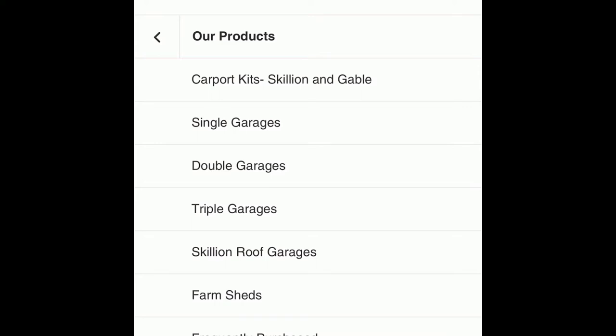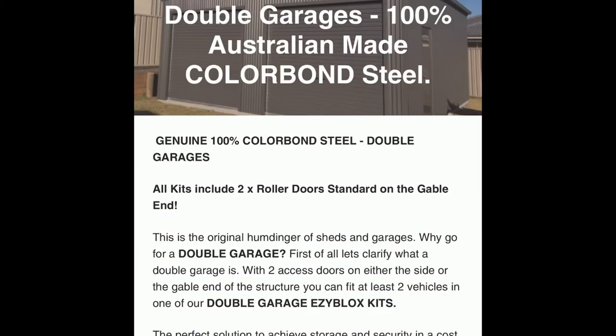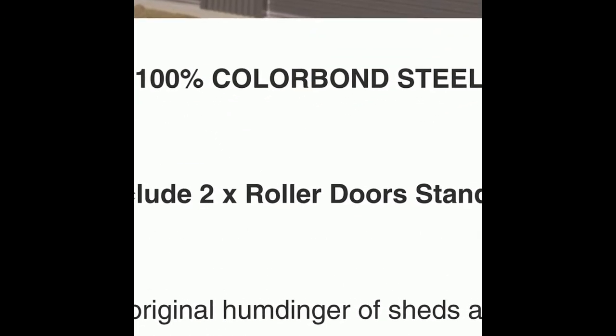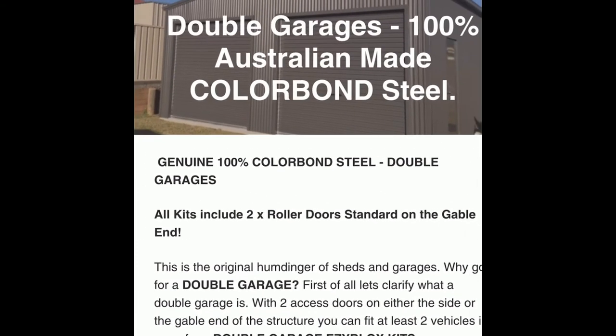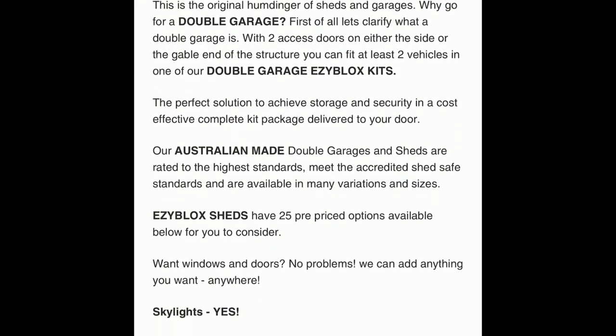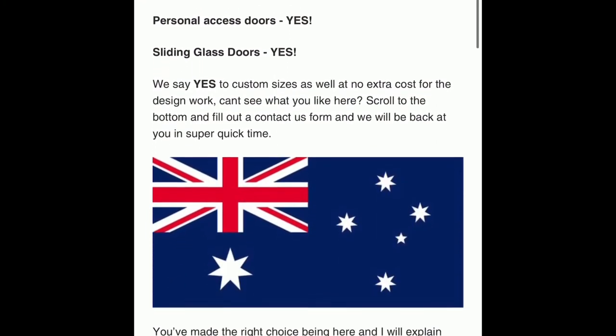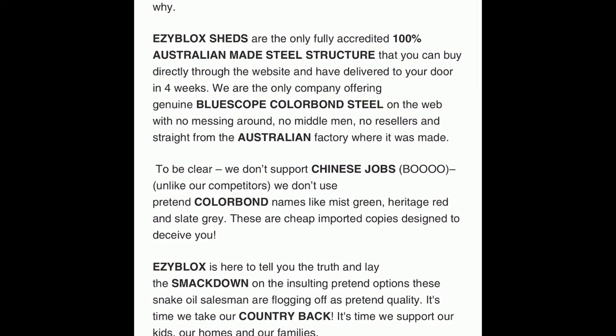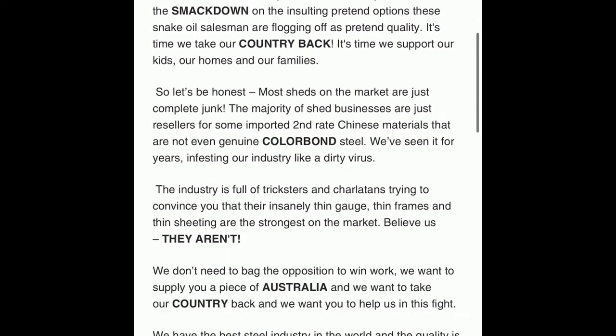Let's click on our double garages. Double garages with 100% Australian-made COLORBOND steel. All of our double garages include two roller doors as standard, straight up. Two roller doors included on the gable end. So all of our doubles. Now, what's a double? A double is generally a shed or a structure that's around about 6 meters wide, and we can get two roller doors in the front.